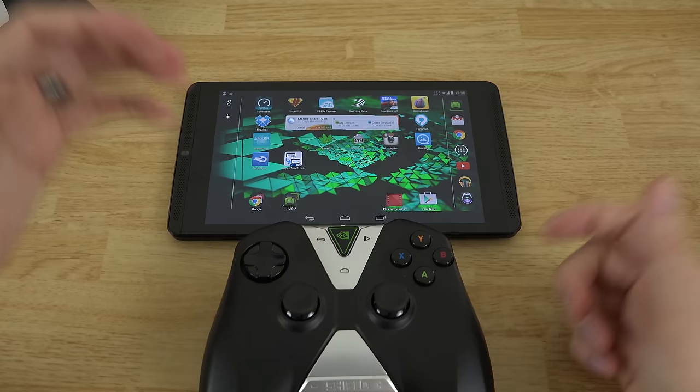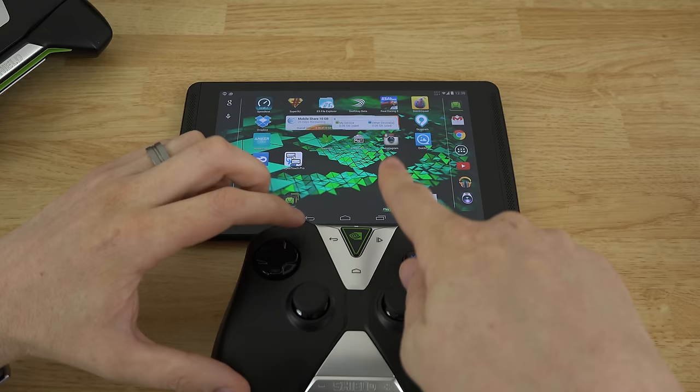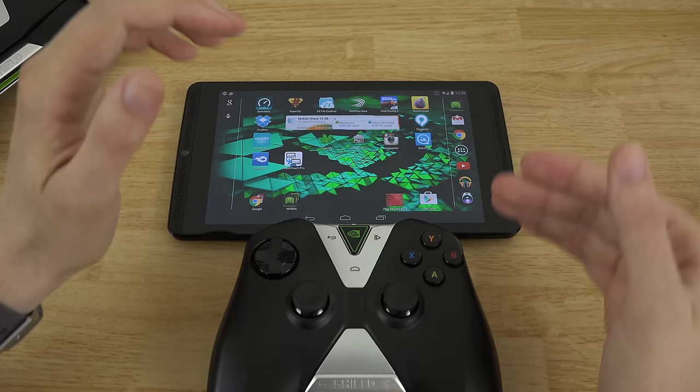I much prefer this controller, and you have the home, the start, and the back button, and you can long press that for Google Now. You can long press this to get to your game mapper. So if a game doesn't support the controller natively, you can map commands to work. And if you long press on this, it takes you to your Twitch.